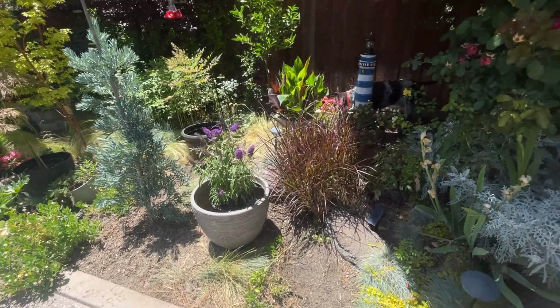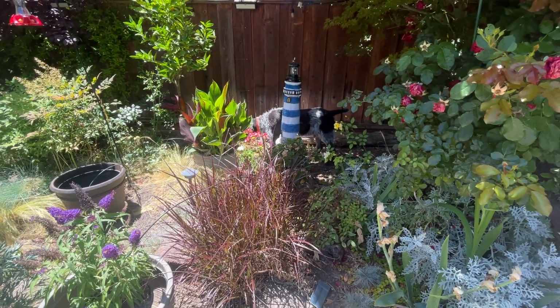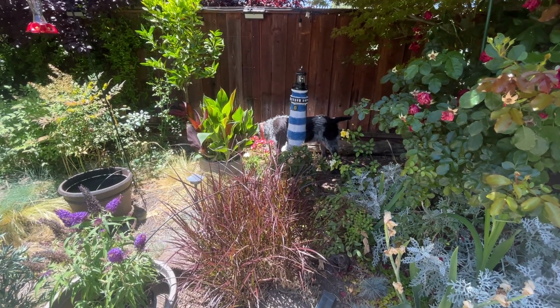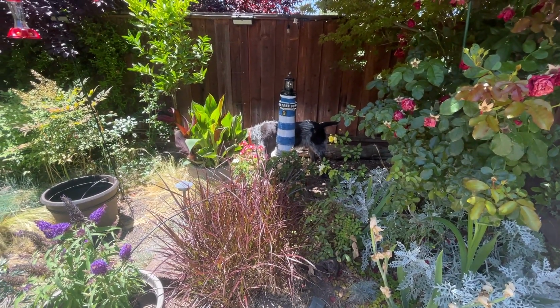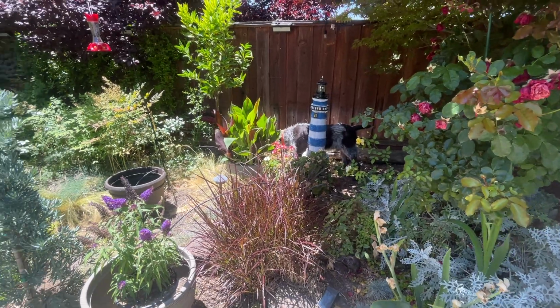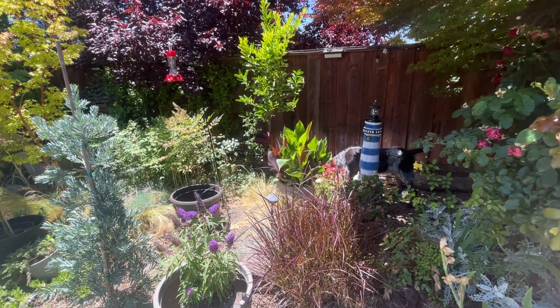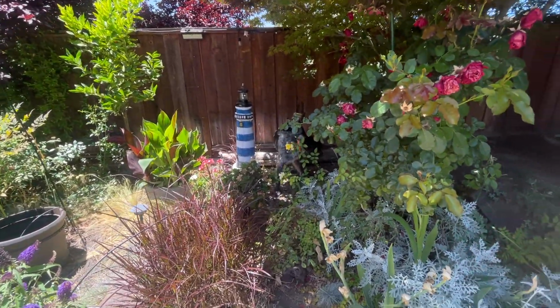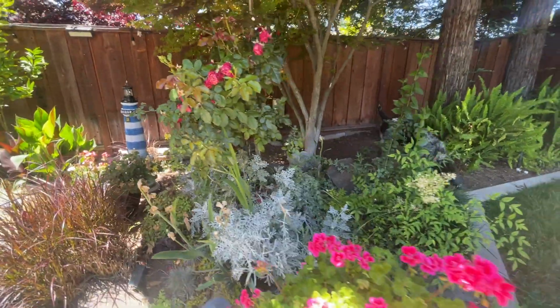Can you see him? Look. I have to watch for him. He's always after something. He's a German wirehaired pointer. He's about 6 years old. And he doesn't destroy anything, but he's always looking for lizards because it's warm in the yard.